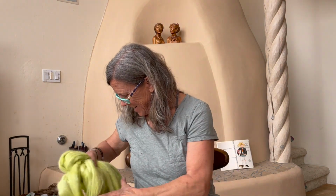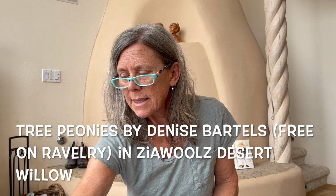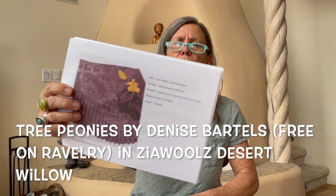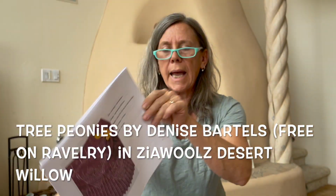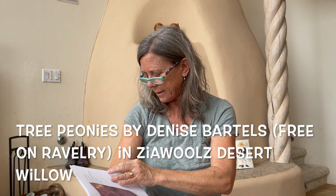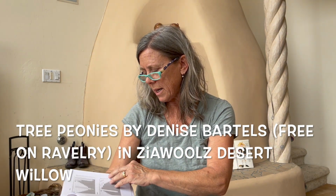And then, oh my gosh, this is a giant mess. And then I wanted to show you another thing which will hop on my needles on the 22nd of January. And I talked about this last time. It is this gorgeous shawl. And I don't know, for some reason, I cannot get the name of this pattern into my head. I don't know why.